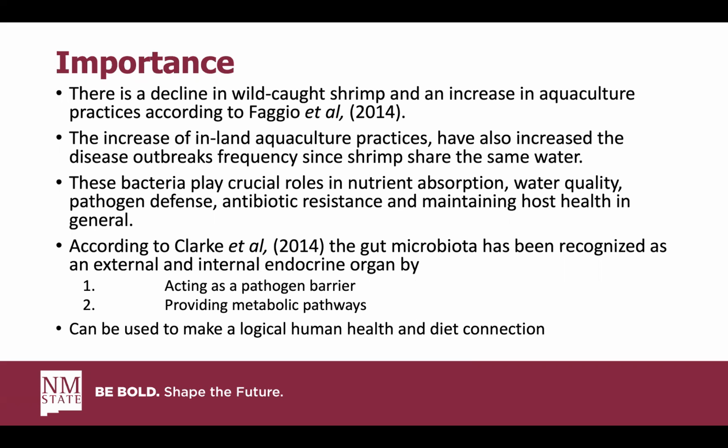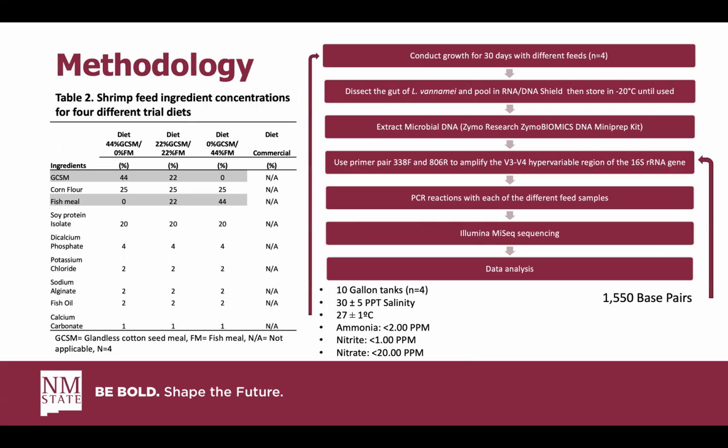Like I said, these bacteria play a crucial role. And according to Clark et al. 2014, the gut microbiota has been recognized as an external and internal endocrine organ by acting as a pathogen barrier, providing metabolic pathways. It is also important because it can be used to make a logical human health and diet connection, which at this point steps outside of the shrimp topic.